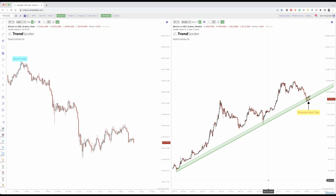What are the bears looking at? What's the thesis on the bull side? I'll tell you, the bull thesis is simply that we're still barely holding on to this longer term support zone, this diagonal trend zone. And the bear thesis is simply this pretty textbook bear flag here that a lot of people are watching. So all in all, we definitely are in a pretty make or break spot here.